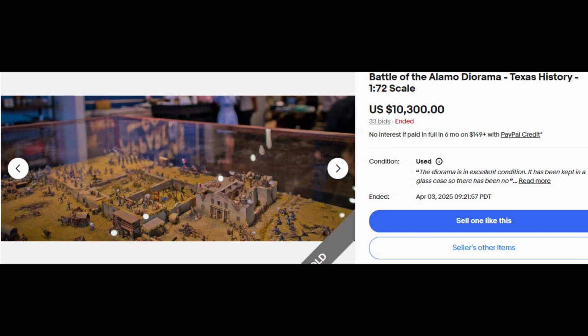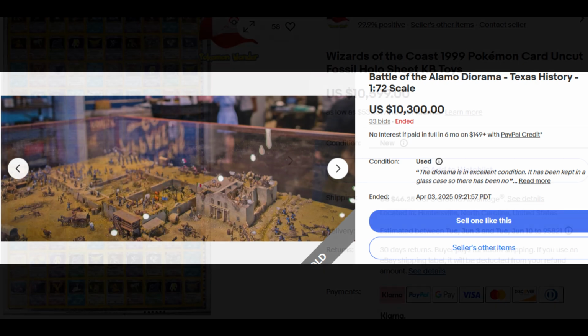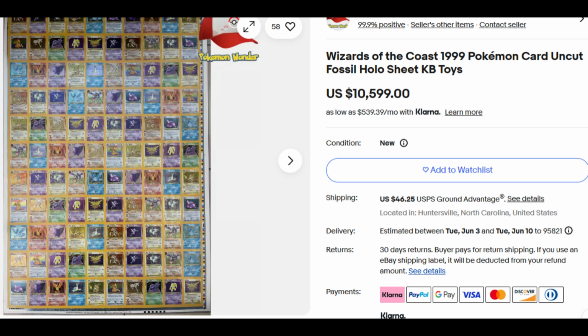This is a cool little Battle of the Alamo diorama from Texas, 1/72 scale. I'd probably add some little military helicopters to it or something, even though that wouldn't be historically correct. Try to save Davy Crockett. That sold for $10,300.